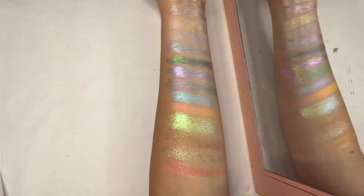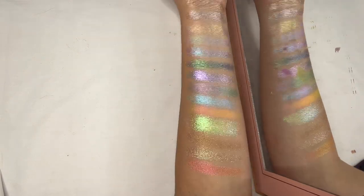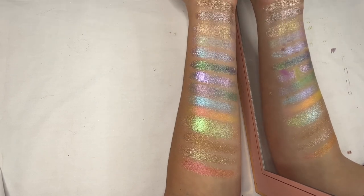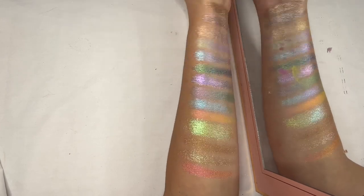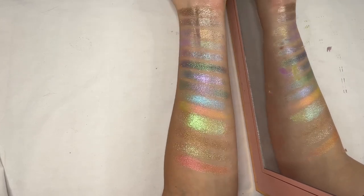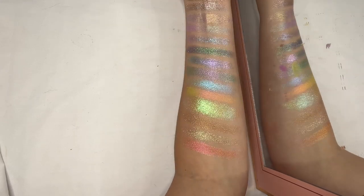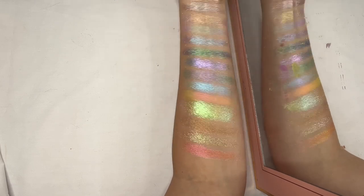You aren't really getting that green on the top or a strong gold on the second one, but they are there. On this side, again, you can see some shifts, but nothing quite as strong as it is in person. I feel like if anything, you can see the shift in Midnight Rose pretty well, which is the fifth shade down from my wrist. And I feel like you can also see a little bit of that blue in Lucky Charm, but you aren't seeing any of the purple. And I really just don't know how to show shifts, guys.